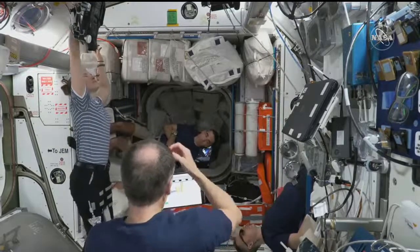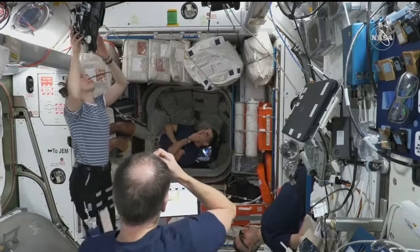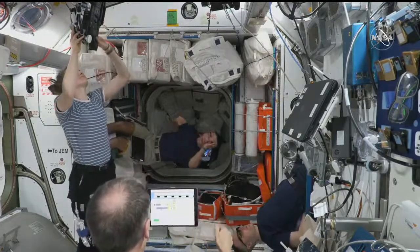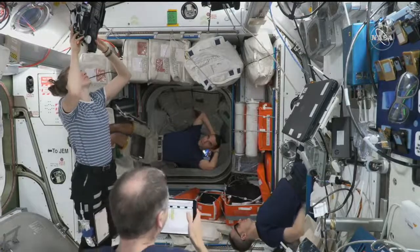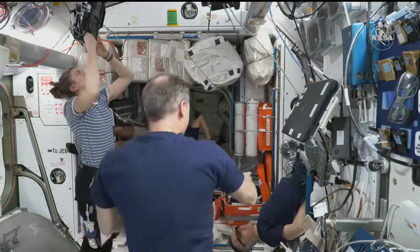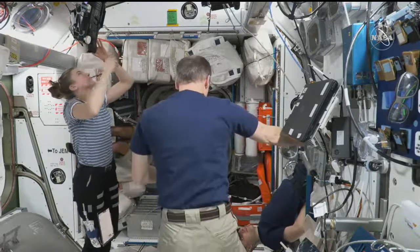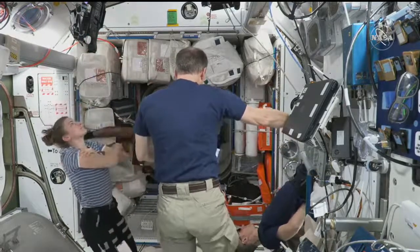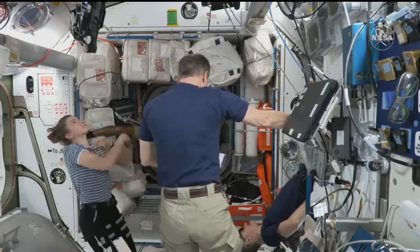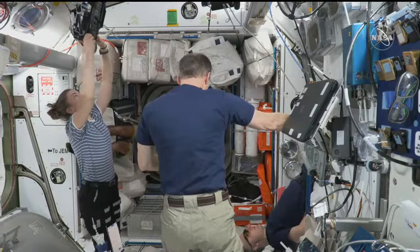And we have good equalization on the ISS and between Dragon and the ISS. Dragon Freedom is ready, I'm told that we are ready to have hatch open just here shortly. Again, we're looking for that to happen around 8 p.m. Central Time.